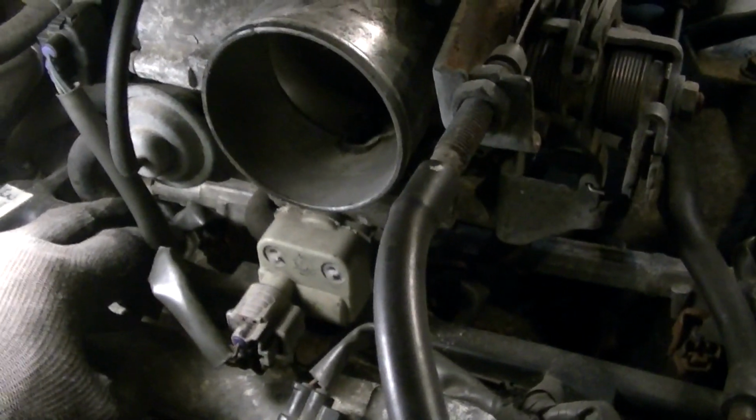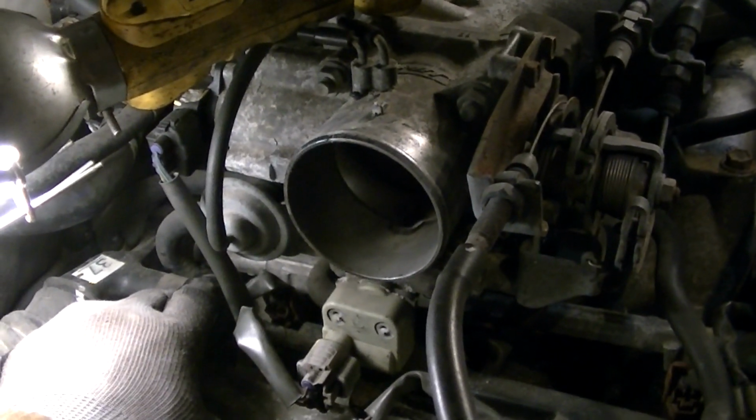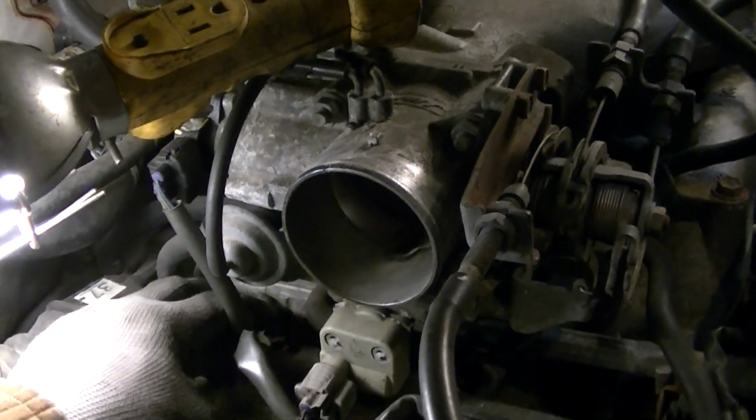So here's cylinder number 5, and the injector is up here. The wire looks okay, so I'm kind of ruling out the injector, because it's getting fuel, because it's running. If the injector was bad, it probably wouldn't run at all. That's been my experience.